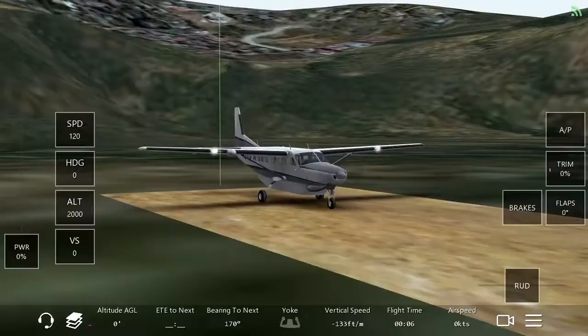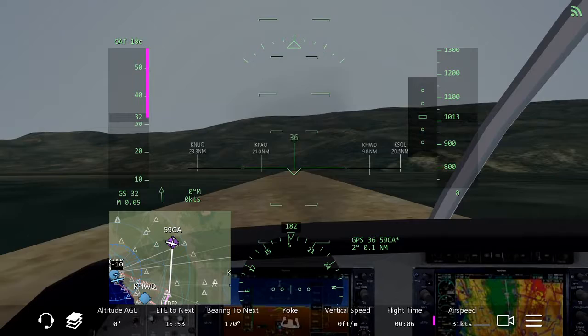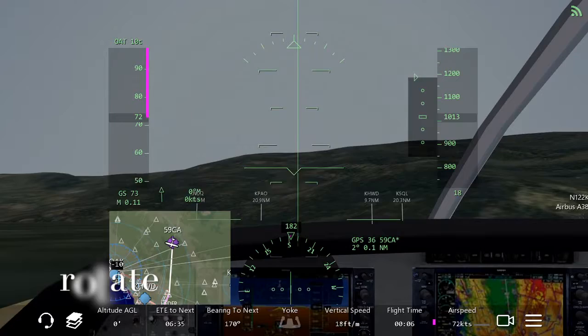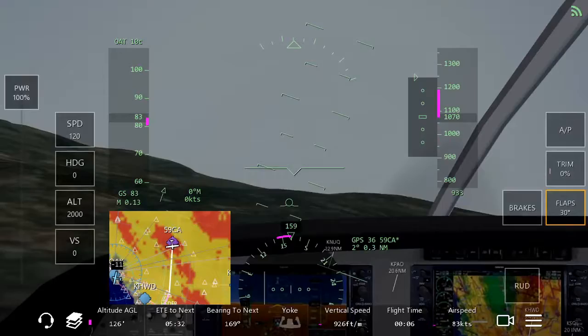We are now back at the airfield. We're gonna take off with full flaps. Yep. Almost succeeded on the first landing, but we were a bit too fast. Rotate. Gaining some speed. Bank angle. Oh, Jesus Christ.